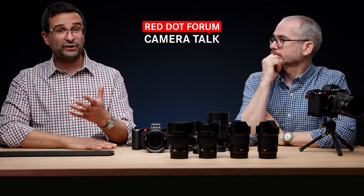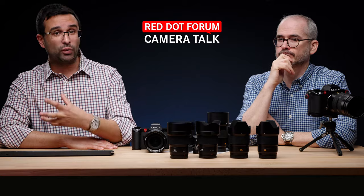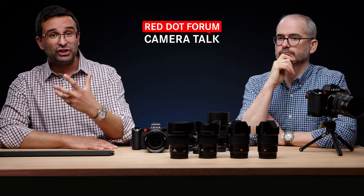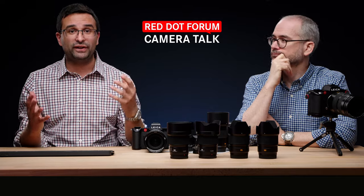Because in the end, what matters to me, at least, is: am I using it? Does it do what I needed it to do? Does it work well? Is it reliable? Is it fun to use? Does it make pictures that make me happy with my Leica equipment? That's the crux of all of this, ultimately.